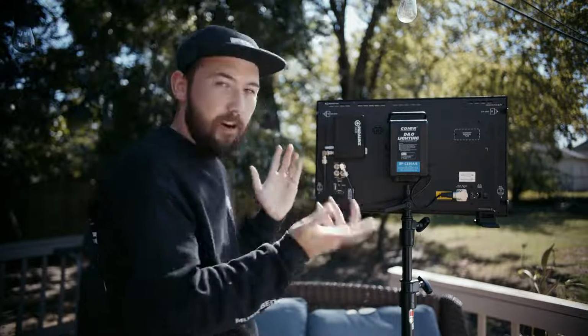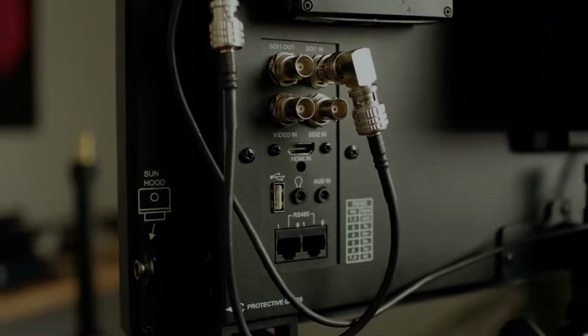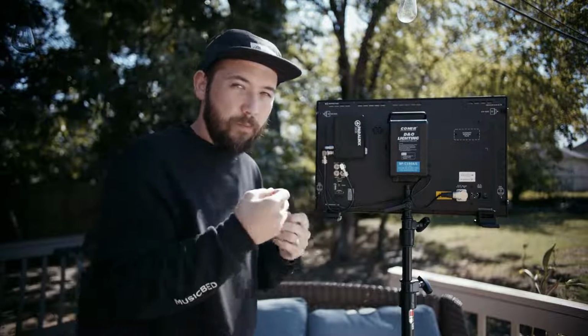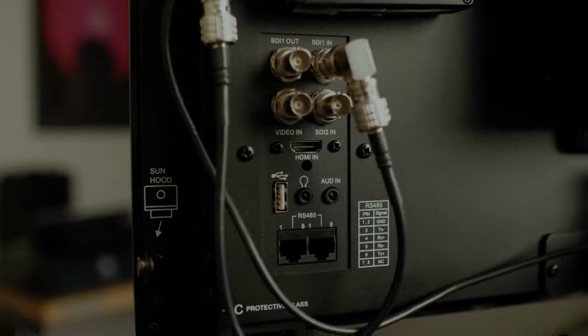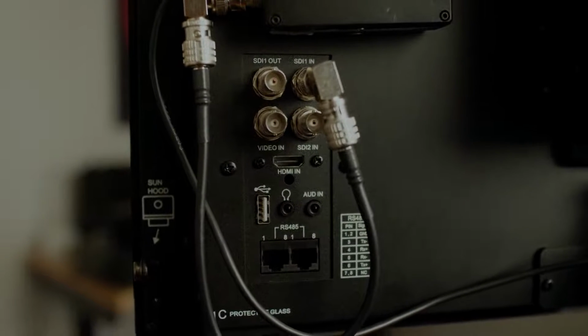It has SDI in and out, obviously two ports for that, and then it has an HDMI in. This does not convert itself. The HDMI can't be converted from the SDI and so on, so that's something to remember when you're using this monitor. But if you're using a camera that has HDMI, that's convenient. I prefer SDI and I'm using SDI in all my stuff because the connection is just better that way, so I've got my SDI going in here.